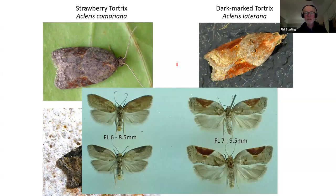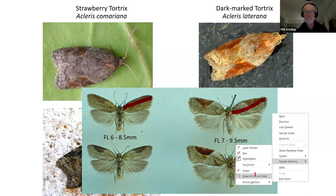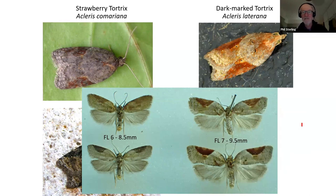it goes. The first thing is the size difference in the forewing length. Now, you remember forewing length is the length of the forewing from the base of the wing out to the apex. Base of the wing to the apex. And it's pretty obvious from these pairs of individuals that I've selected for tonight that there is a size difference. The dark marked Tortrix is somewhat bigger than the strawberry Tortrix. However, there is clearly overlap. So there will be larger ones of strawberry and certainly smaller ones of dark marked Tortrix.